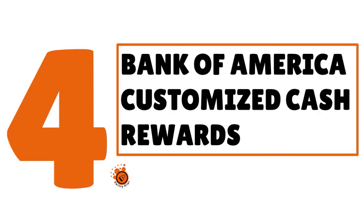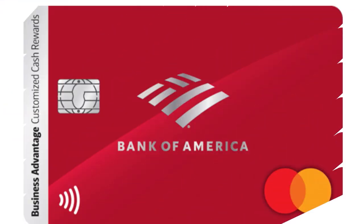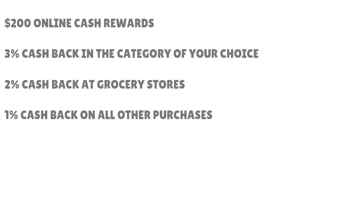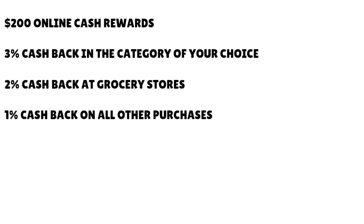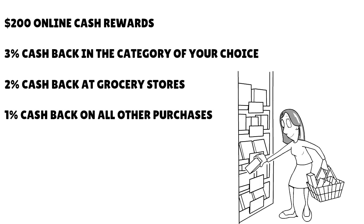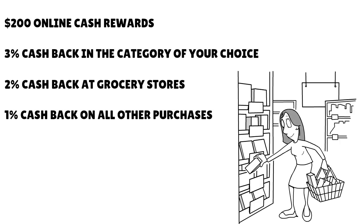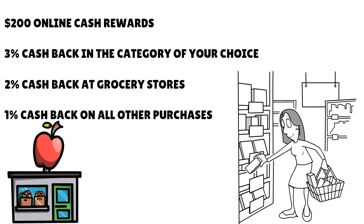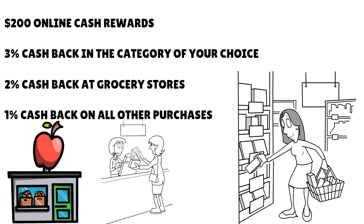Number 4, folks, we have here Bank of America Customized Cash Rewards. Our score, 9 over 10. So when you think about an Experian credit card for fair credit, this is a good contender. Why? Because first of all, you have a $200 online cash rewards bonus offer. It's a great offer. You have 3% cashback in the category of your choice, 2% cashback at grocery stores and wholesale clubs, and 1% cashback on all other purchases.